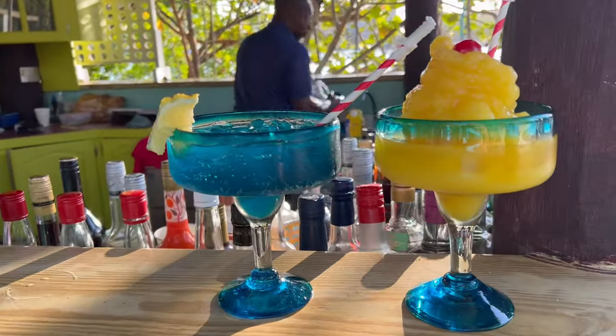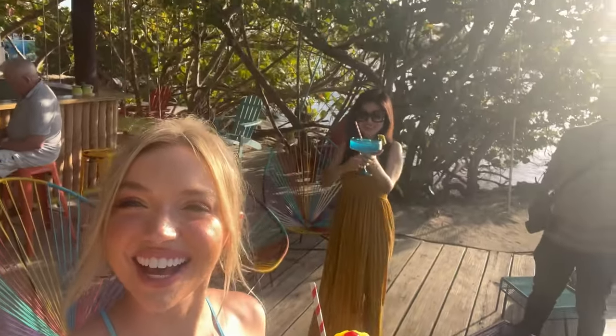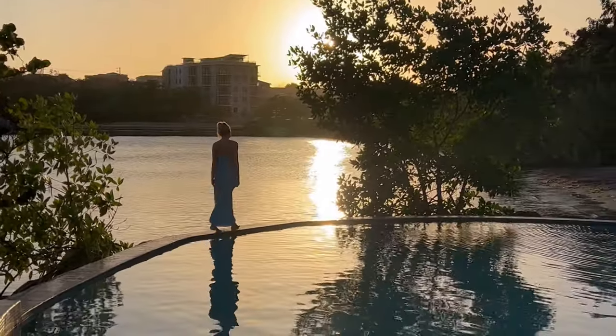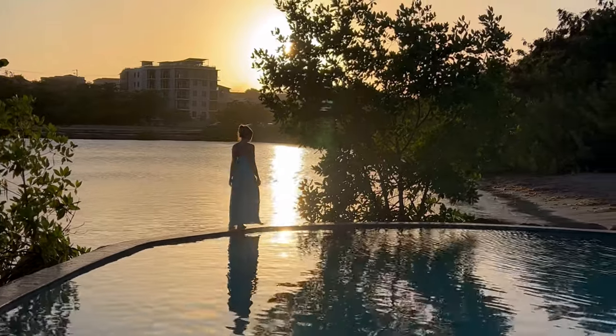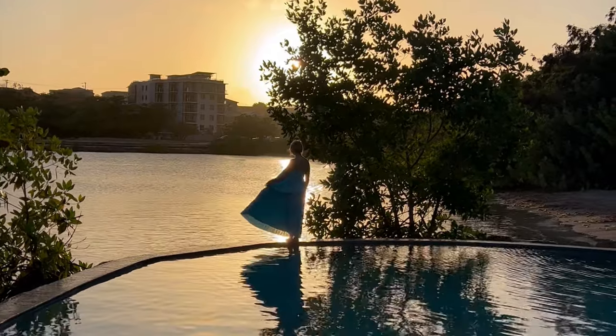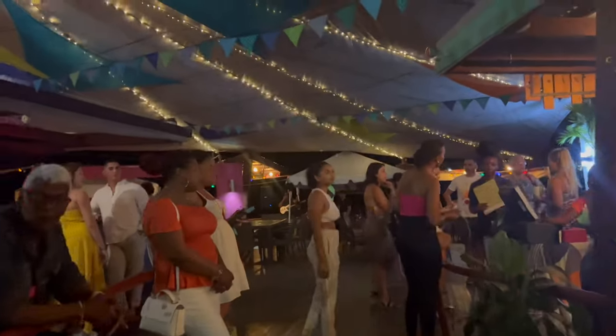Look at our cocktails here. Guess what? Jeannie's here, and we got some mega cocktails from the rum shop. Cheers! To the Wednesday food street party. And they have it right here at the True Blue Bay Resort. Okay. So fun.